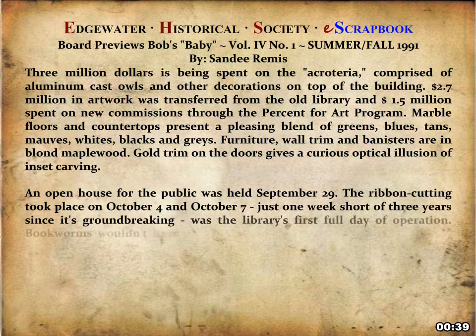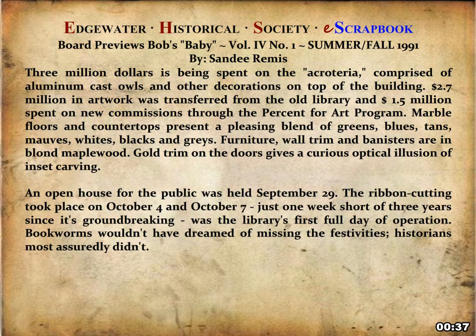An open house for the public was held September 29. The ribbon cutting took place on October 4 and October 7, just 1 week short of 3 years since its groundbreaking, was the library's first full day of operation. Bookworms wouldn't have dreamed of missing the festivities, historians most assuredly didn't.